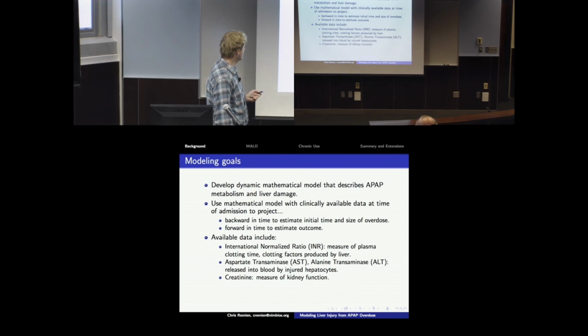AST and ALT are liver enzymes, aspartate transaminase and alanine transaminase. We're thinking of them just as markers. Typically, they're not found in high concentrations in the blood. They're only found in high concentrations within hepatocytes. But when damaged, hepatocytes will release AST and ALT into the blood.